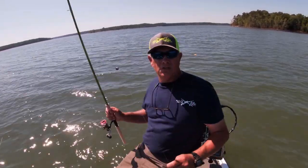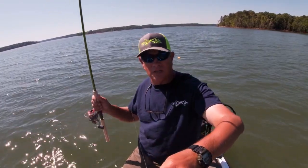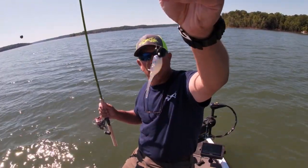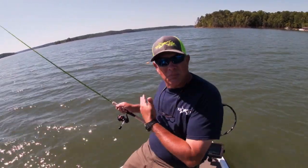Now real quick, here's the rig. I got a big split shot, boom, right there. Actually, it's got a knot in it, and got that Barbie Garland straight tail on. And you notice I'm downwind.